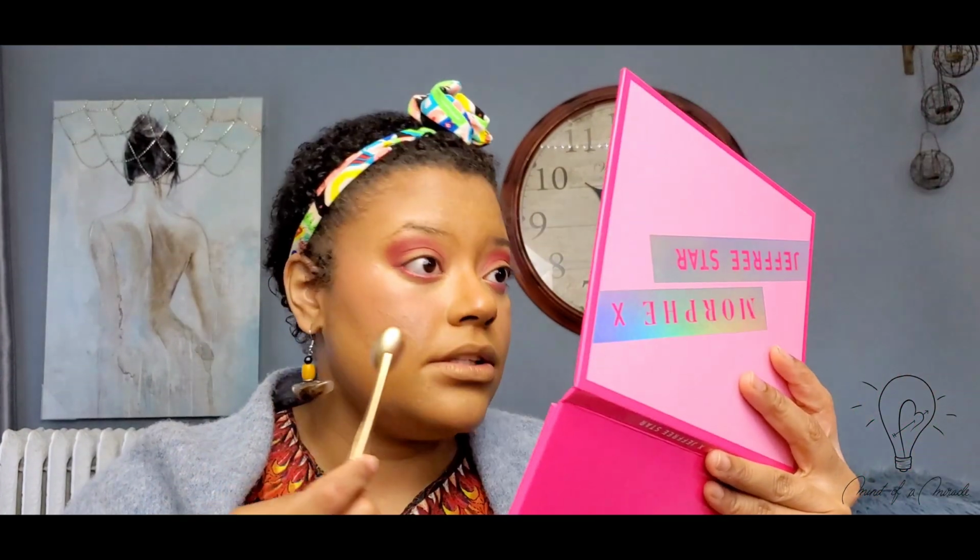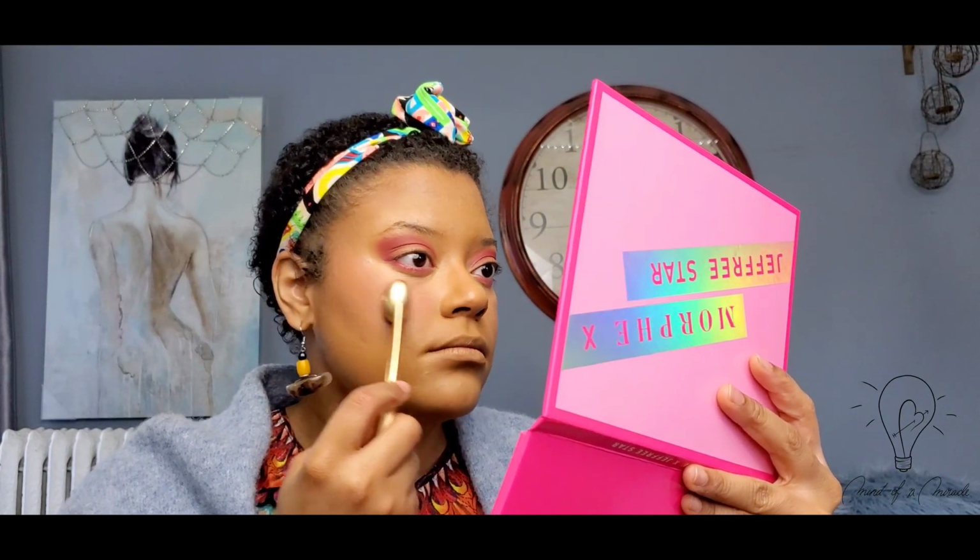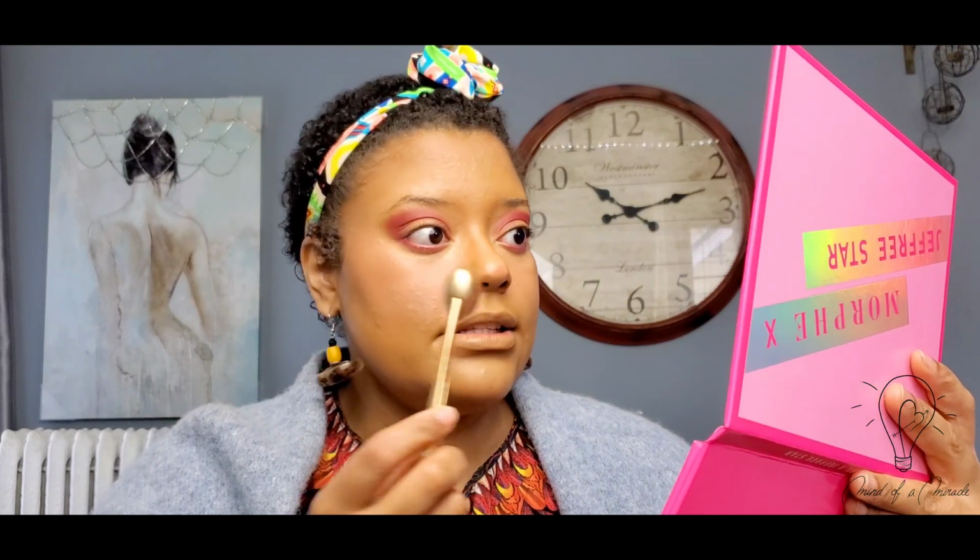Came in a little bit too heavy-handed on this side, so what I'm gonna do is actually use the color back and then use that to neutralize this additional blush over here. Just blend it out. Okay, and then just put a little bit of that color back here and then right into the center of our nose.